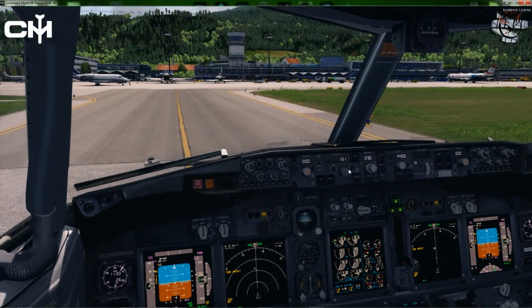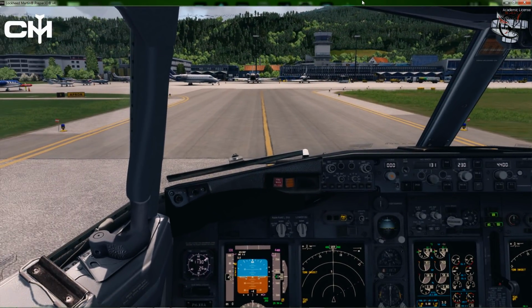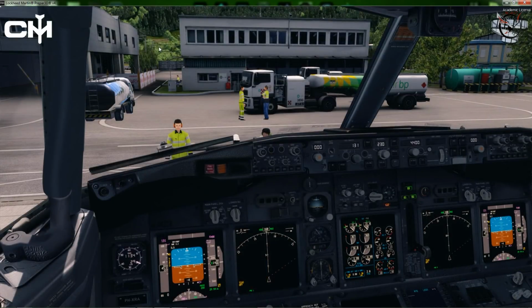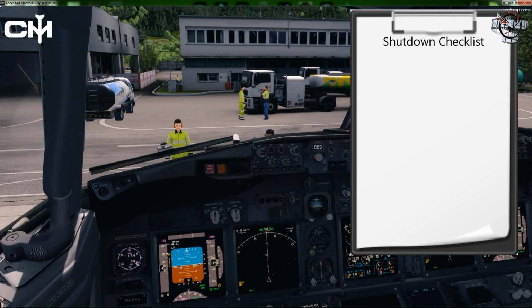And I'm going to taxi it in here, guys, and once we get taxied in, we'll take care of shutting down the aircraft and offloading passengers. So I'll see you guys back here in just a second. Alright, we got us a parking space here, guys. Let's go ahead and take care of this shutdown and secure checklist.